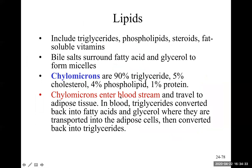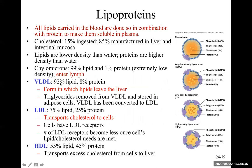They enter the bloodstream at the junction where the thoracic duct meets the left subclavian vein, right? In the bloodstream, it then goes to the liver, right? The liver then takes that chylomicron and then turns it into one of these, right? So all lipids carried in blood are done so in combination with proteins. Adding more and more proteins makes them more soluble in plasma, making it less likely to have a fat emboli, or, God forbid, even a thrombus, right?